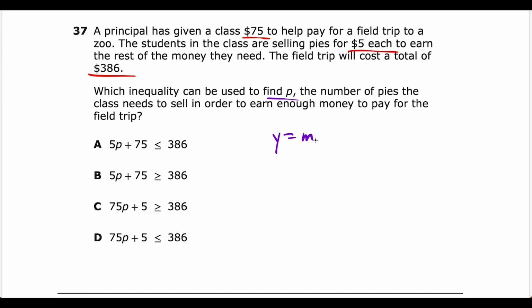Well, remember, these are all linear inequalities here, and they're generally in this form of mx plus b. But remember, m represents the rate, b represents the fixed amount. So what we have to think about in this question here, the principal gave the class $75, so this represents the fixed amount, because the principal is not giving them $75 repeatedly. The principal gave them $75 once. And now the students are selling pies at a rate of $5 per pie. So this represents our rate here.